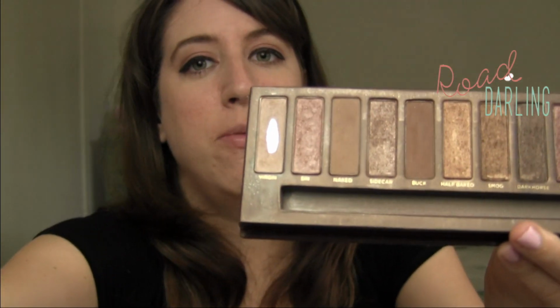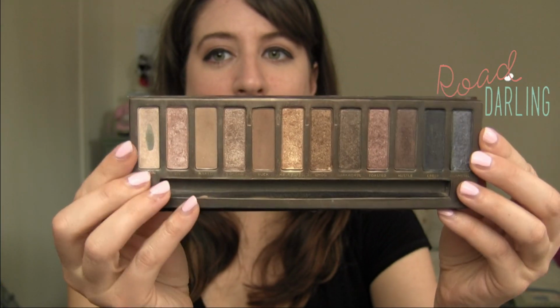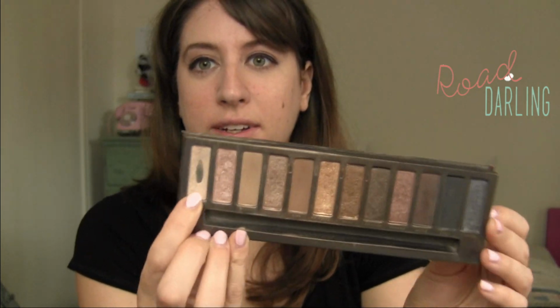And I think by now we all kind of know what this looks like. And as you could tell, I definitely love, what is it? Virgin. Oh my god, I love this. I use it all the time. It's the only one of all the Naked palettes I've hit the pan on. Now, I'm not really heavy on the eyeshadow most days, so I rarely hit the pan on anything. That one is just a really good highlighter color and blending.